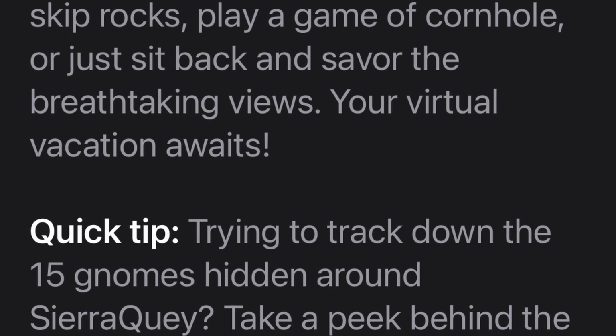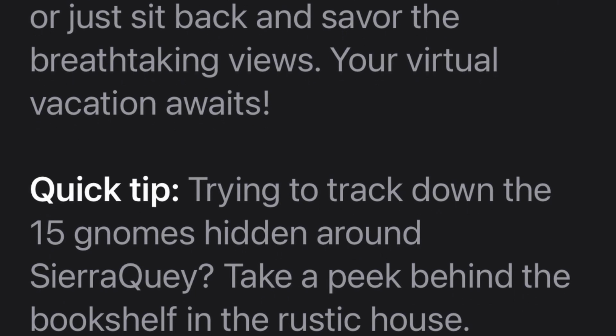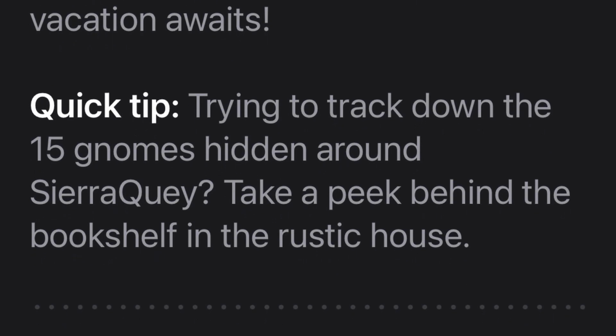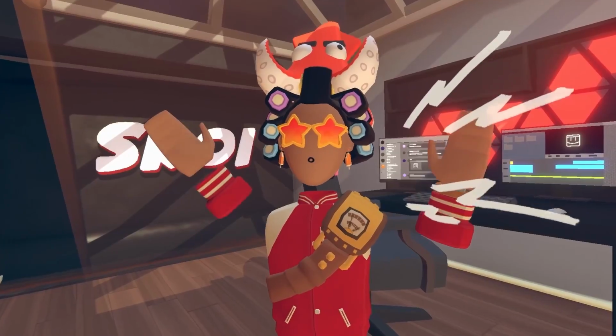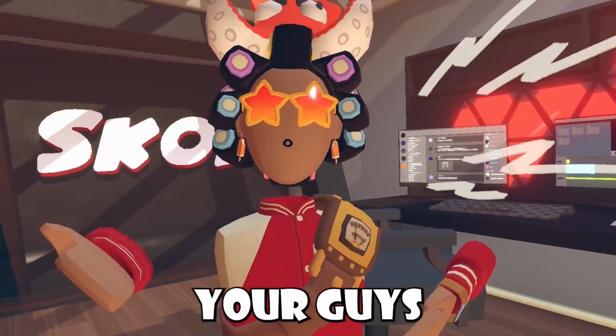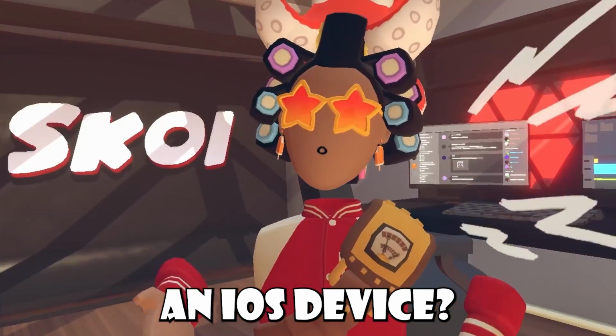If you're trying to track down the 15 gnomes hidden around Sierra Quay, take a peek behind the bookshelf in the rustic house. Super cool, honestly. I'm sure Apple does this with other games and stuff like that, but it's kind of cool to see it happen to a game that I like. Of course, what are your guys' thoughts, and do you play on an iOS device?